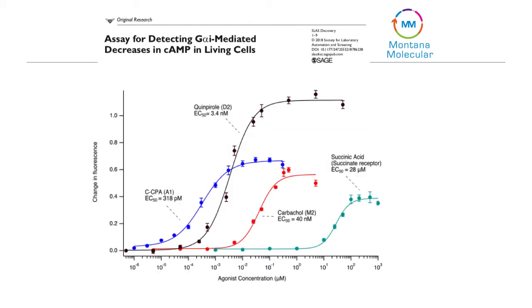The cADDis assays detect Gs and Gi mediated changes in cyclic AMP. This sensor is built on an EPAC backbone with a single circularly permuted fluorescent protein. cADDis sensors that are targeted to primary cilium and other microdomains, as well as Cre-responsive versions, are also available. Here too, a list of publications using both red and green versions of cADDis can be found on our website.